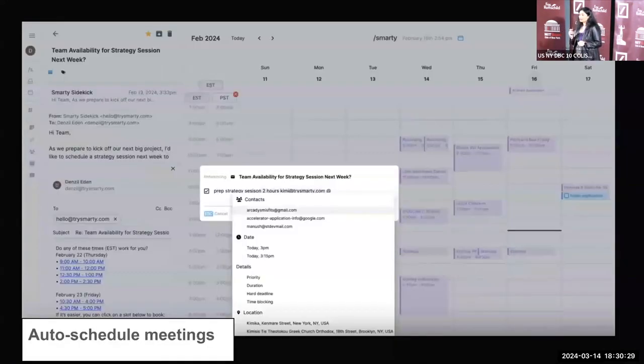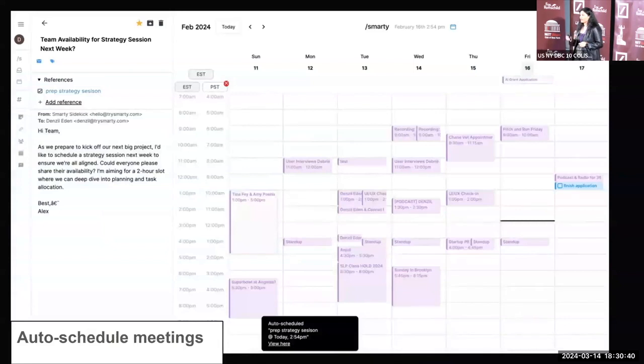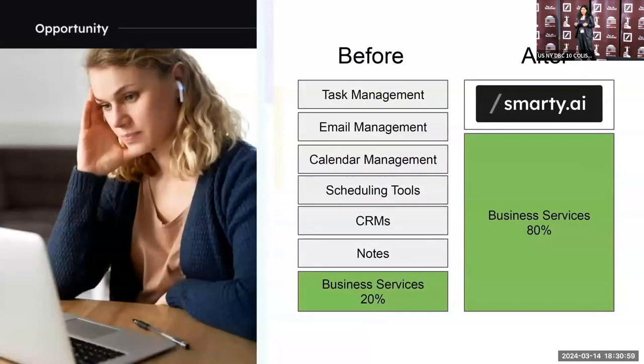If she needs to set up a meeting with her coworker to prep for this meeting, she can say "prep strategy session with Kimmy, 2 hours in the afternoon before next Thursday," and a calendar event will be auto-scheduled into her calendar and Kimmy's calendar before next Thursday for them to prep for this client meeting. That event will be associated with this email, and done. She can archive this email with keyboard shortcuts. We support all of your favorite keyboard shortcuts from the productivity tools you might be aware of today. And that's just 2 conversational commands for scheduling link creation and calendar event creation.